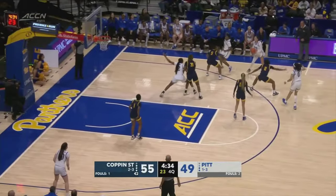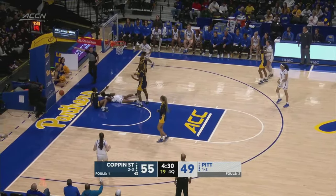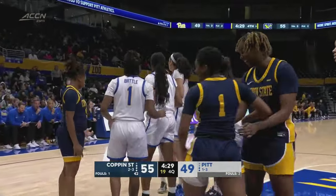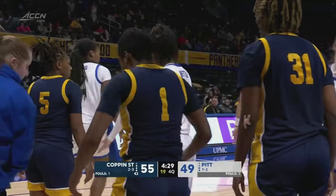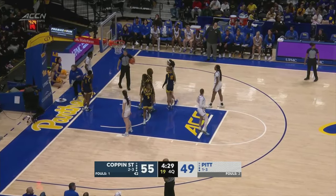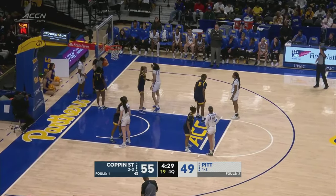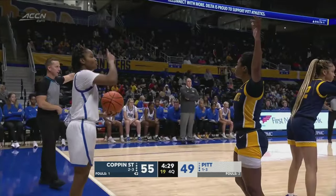Rim's got a lid on it right now for both teams. No one scored in almost 3 minutes of play. That'll stay with the Panthers after it was poked away from King. Panthers haven't scored in 5.5. Coppin State had the last points in the game about 2.5 minutes ago. So certainly a defensive battle down the stretch. And right now that's a losing battle for the Panthers as they're down six.